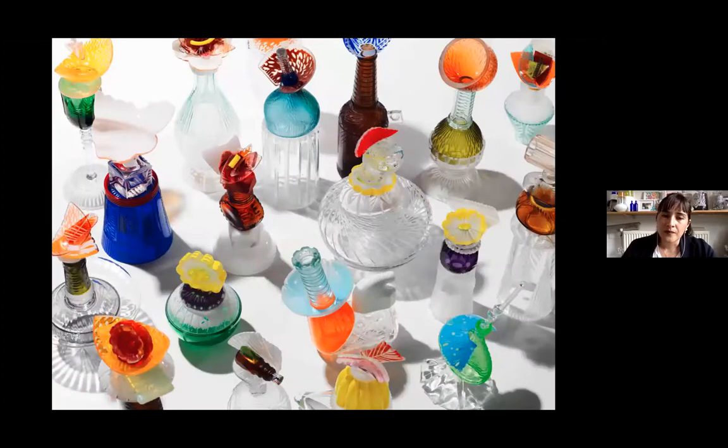This is a project from 2019. It's called the Wildflowers Collection. It was a collaboration with a perfume house, Jerome Studio. This is an independent perfumer based here in Edinburgh. And I was inspired and tackling the work from scent. So they gave me the scents from their new collection.